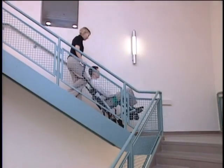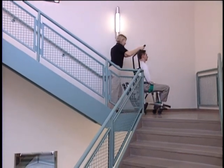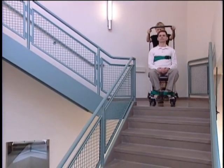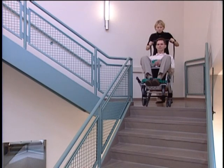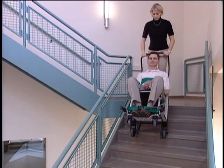At landings, the evacuation chair can simply be tilted to the upright position and rolled squarely to the edge of the next flight of stairs without adjustments or delays. Descend the next flight as you did the first.